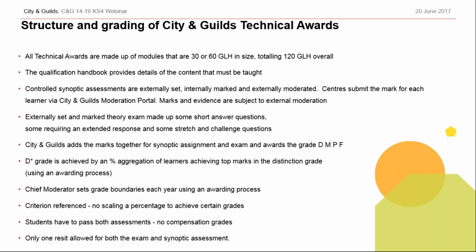So both assessments are provided by City and Guilds, as we discussed earlier. We know the exam contributes 40%, is marked by City and Guilds, and the results are sent to centres and are available on Walled Garden. The synoptic assessment is also set by City and Guilds and contributes 60% to the overall grade. This is internally marked by yourselves and externally moderated by us using a remote sampling method.